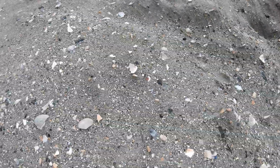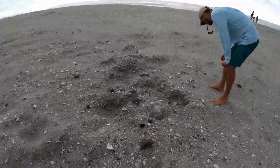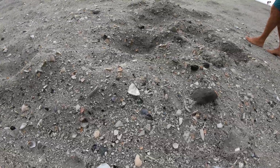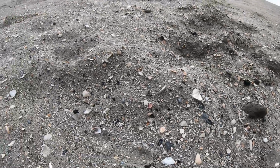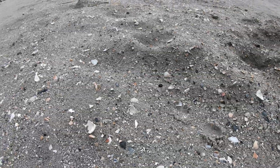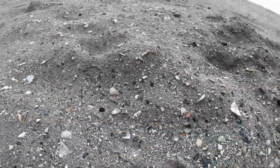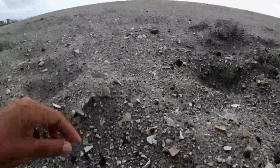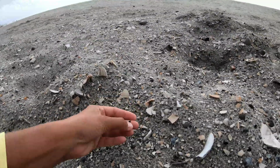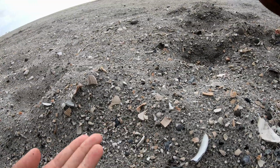So since it's been raining, we came back to this little spot. Somebody had dug all kinds of holes here, and there's lots of bigger shells too, which is a good sign. I already see one there and one over here that I lost. It was over here somewhere. Let's see. I see this one though, but that one and this itty bitty thing.